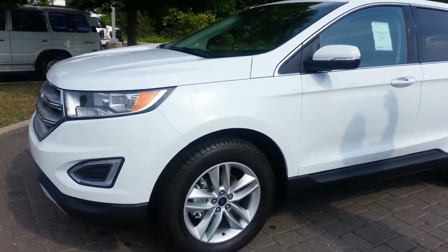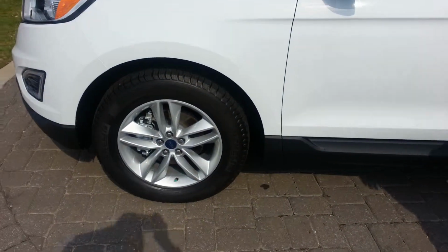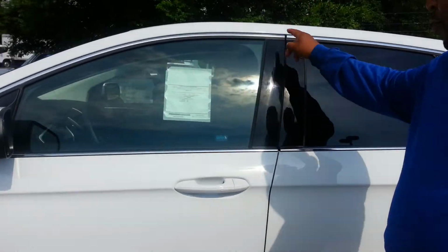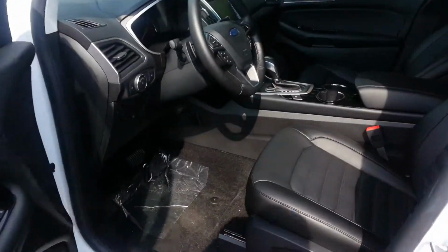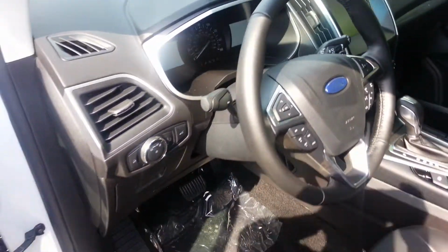This Ford Edge is Oxford white, as you can see, with 16-inch aluminum wheels. Keyless entry pad on the door on the side here. It also has black leather interior, loaded with navigation. Beautiful vehicle, as you can see. I'm going to go ahead and shut the door here.